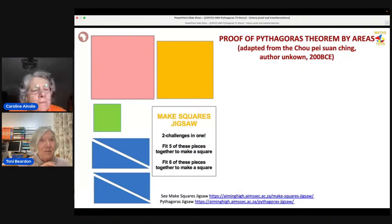I guess because you did them with your class, didn't you? Did this particular jigsaw with your class. And by the way, as is noted there, this is adapted a little bit, but not much. It's really as it was given in this Chinese manuscript about 200 years BCE.